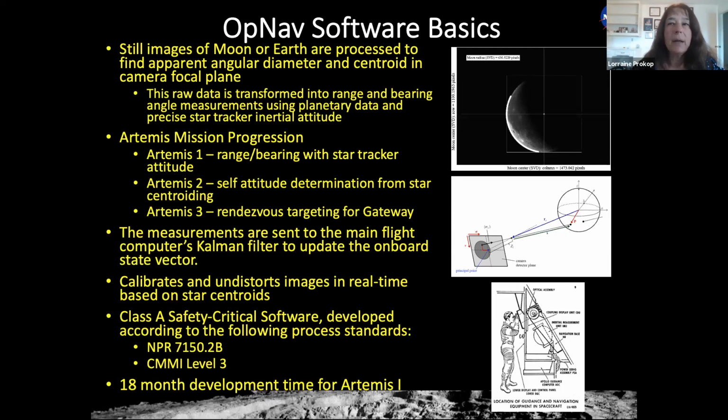So this raw data is transformed into range and bearing, and it also uses a star tracker bootstrap, but it self-corrects for slight star tracker misalignments. For Artemis 1, it primarily does range and bearing, and it receives star tracker attitude. For Artemis 2, there's a progression to do attitude determination, basically acting as another star tracker. And for Artemis 3, I think the plan was to add targeting to Gateway for autonomous rendezvous.